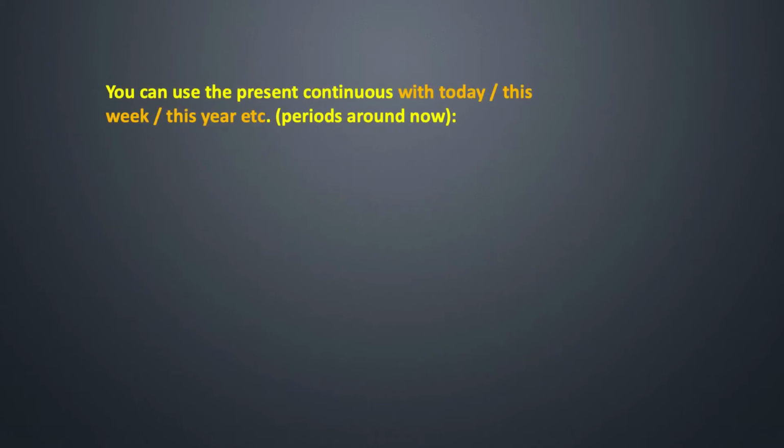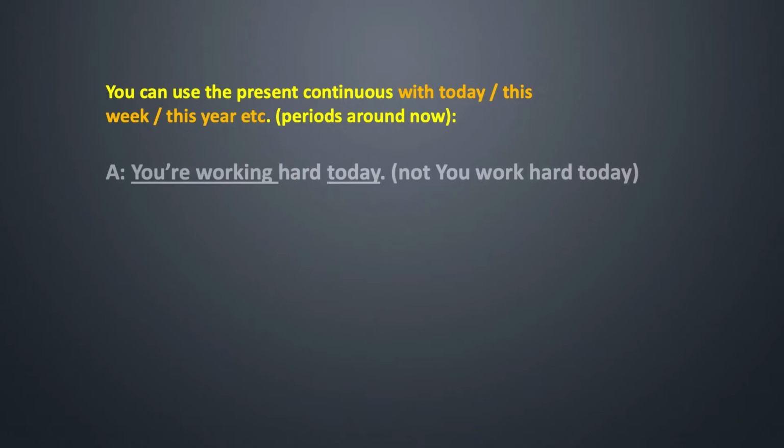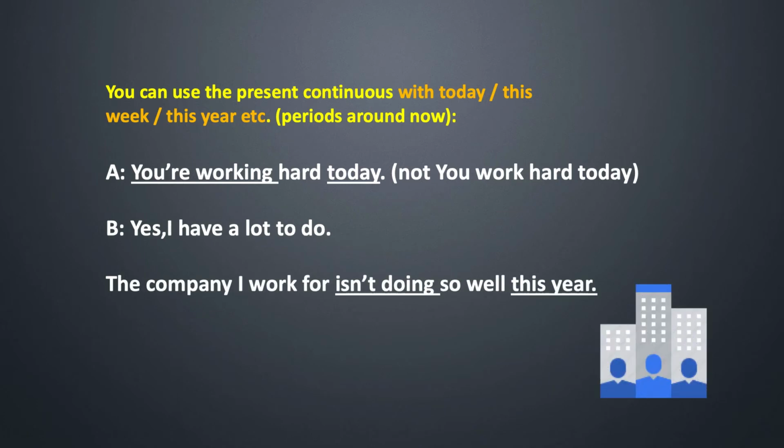You can use the present continuous with today, this week, this year, etc. Periods around now. For example, you are working hard today, not you work hard today. Yes, I have a lot to do. The company I work for isn't doing so well this year. So you can use the present continuous with today, this year, this week, periods around now.